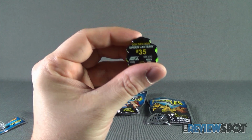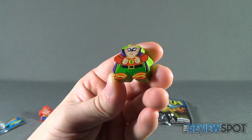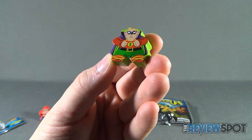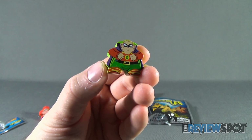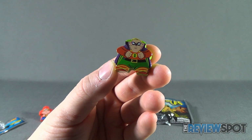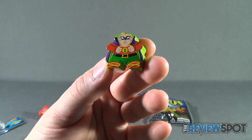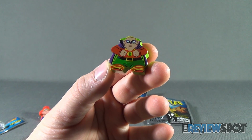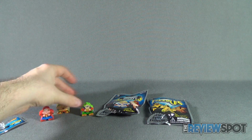Then, finally, in this first bag, we have Golden Age Green Lantern, which is Meeple 35. I was going to say 34, 35. Now, this is slightly different from the core Green Lanterns, which are traditionally green and black. Golden Age Green Lantern has more red colors with a purple cape. He stands out at parties and functions. So there's Golden Age Green Lantern.